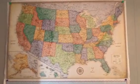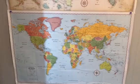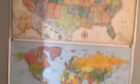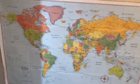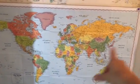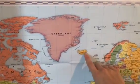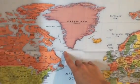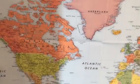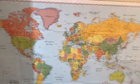And then on one wall of this room, we've got our two maps, which we utilize all the time when we're reading. We'll run over here and just look at mainly the world map, because usually we're reading stories from all over the world. So we'll see, like when we were talking about the Vikings, they went from Norway to Iceland to Greenland down to, I think, around here. So it's just really fun to have the maps to go along with all of our reading.